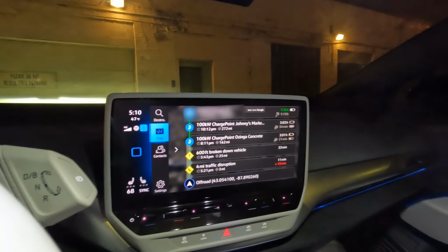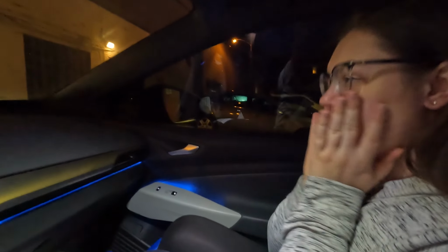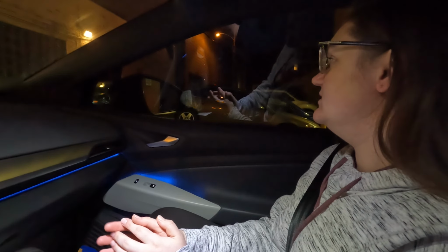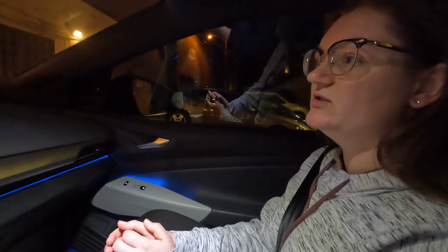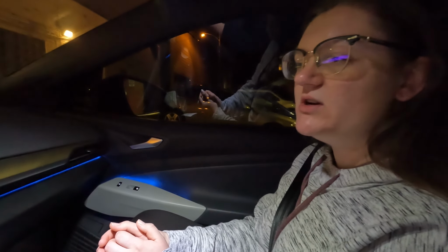These are two robustly different routes, and I planned this one in advance, but I just wanted to see what the nav would do now that we're at 100% state of charge. I would rather go to Electrify America, I think, because we haven't had any recent negative interactions with them.